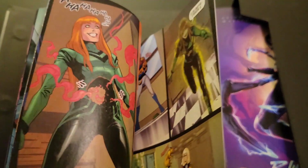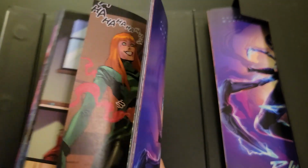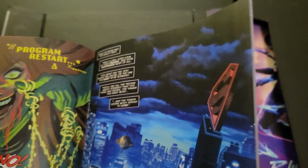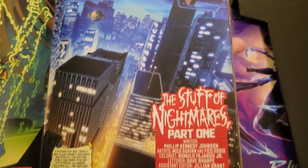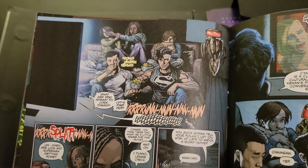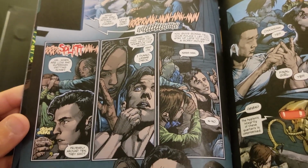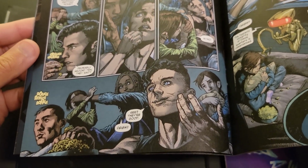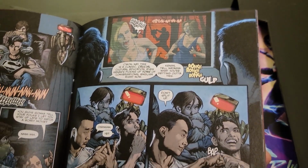Now, the Superman story is good, though. But seriously, it's in the back, like the tack-on story, which is ridiculous. I think the only reason you would put that other story in the front is to try to get people to read it, because most will stop reading after the Superman story. But yeah, no, this one's good too.